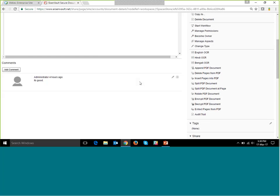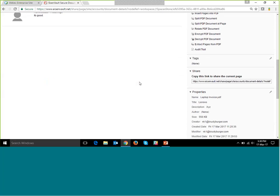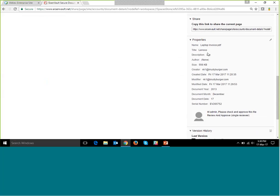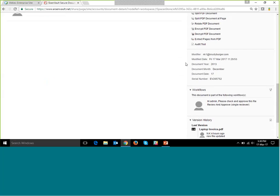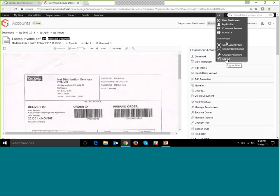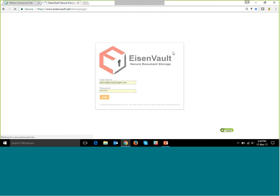So once you click, you can see over here in the workflow pane that this document is part of the following workflow. So you can get the idea that workflow has been initiated. So I'll just log in and log out and log in as administrator.